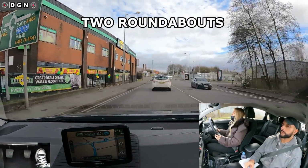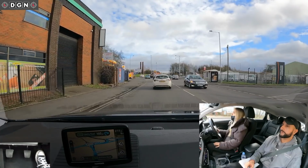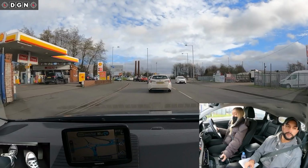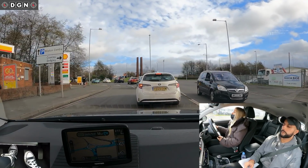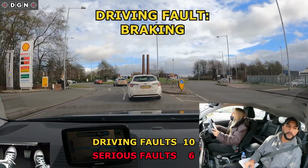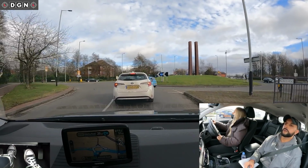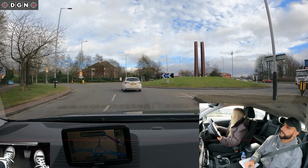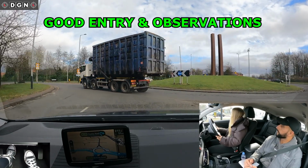We're coming up to two roundabouts, and at both of the roundabouts, we'll be turning right, third exit. As we approach the first roundabout, she brakes too hard. Go right on the roundabout, third exit. She enters this roundabout well and carries out good mirror checks before exiting.